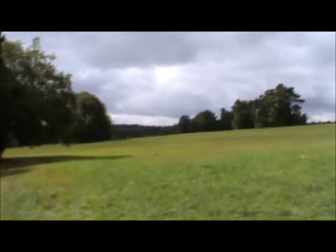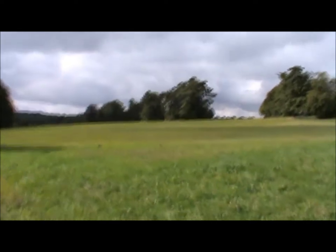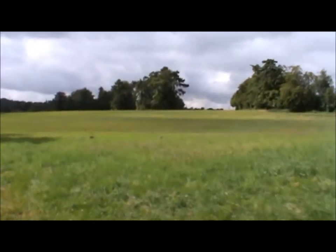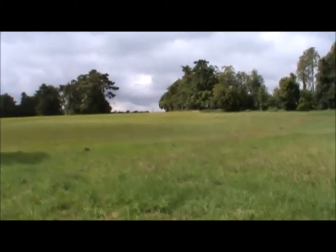Now every year St. Giles Fair is held on this field, and the fair is a very old fair as it got its charter back in 1220.